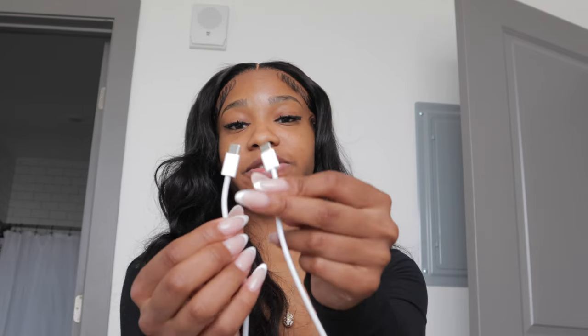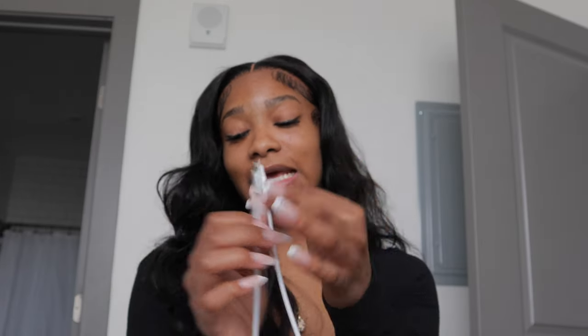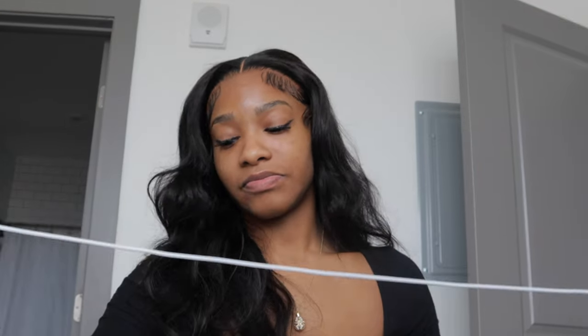We got new chargers. Apple leveled us up, so it's USB-C from the charger to the iPhone, and this is a new band right here around the cord. I don't know if y'all care about that.